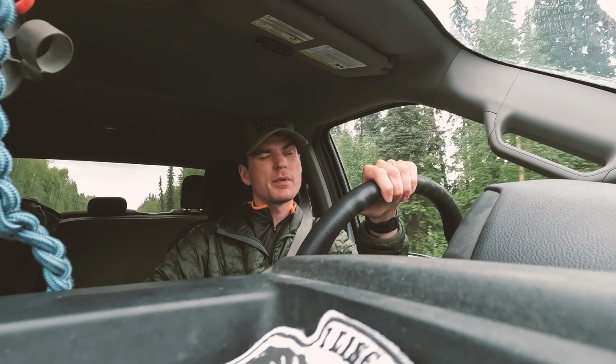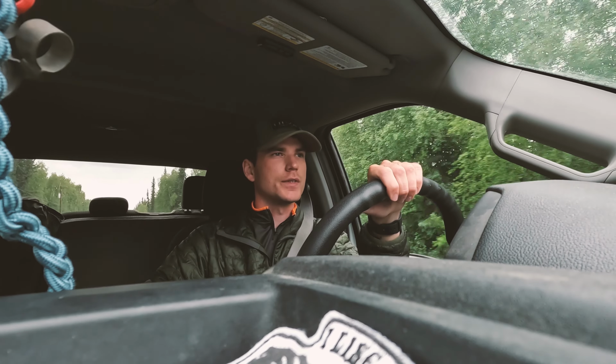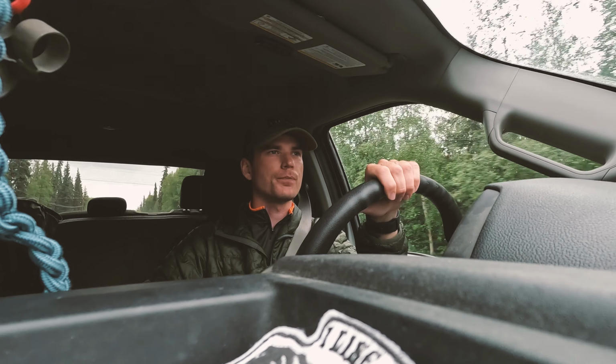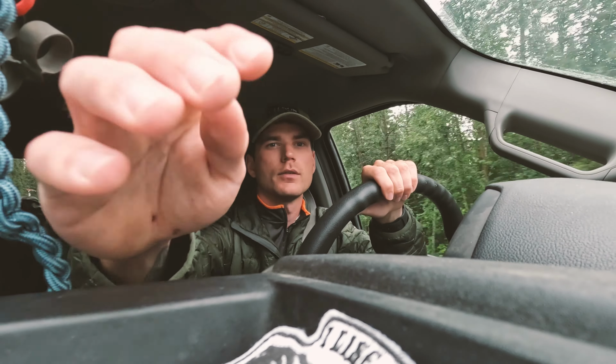Hopefully this weather clears up. If it doesn't, it doesn't. It's just one of those things, and it'll be a fun ride either way. So I'll take you along, and we'll go ride in the Goldstream Valley north of Fairbanks.